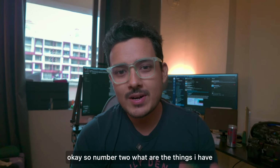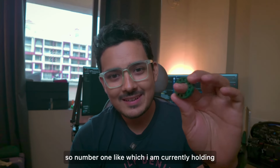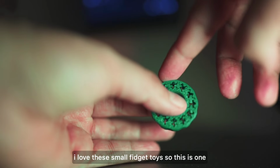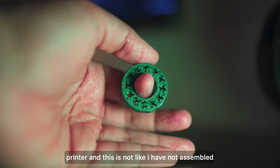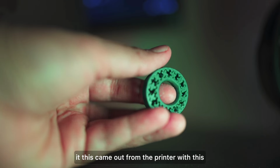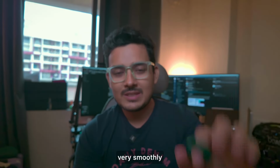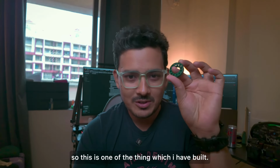Okay, so number two, what are the things I have created with this printer so far? Number one, which I am currently holding in my hand, is a fidget toy. I can put it in my hand and I can just rotate it. I love these small fidget toys. This is one of the toys which I printed directly with this printer, and I have not assembled it. It came out from the printer with these mechanical gears, and you can just move them. They make a very good mechanical sound of bearings moving very smoothly, and whenever I'm working or thinking about something, I do play with these fidget toys. So this is one of the things which I have built.